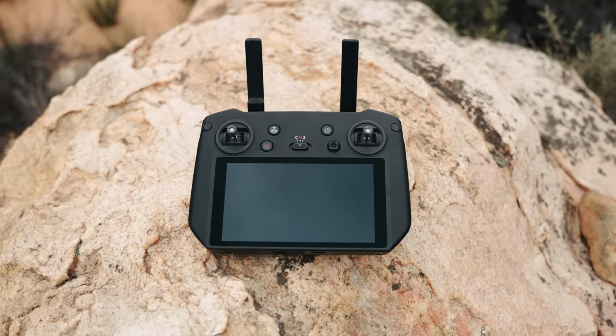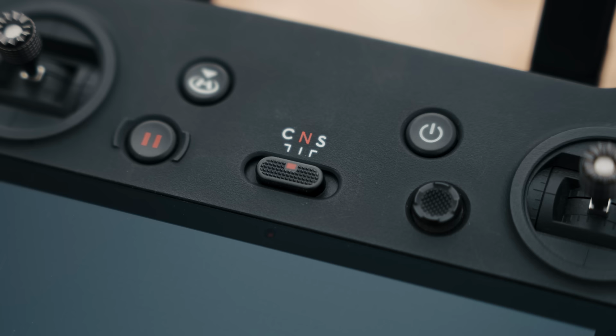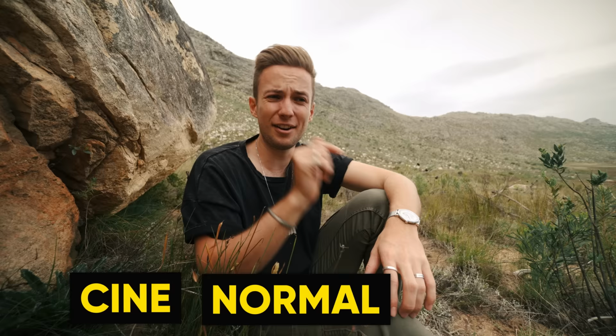Also, one thing that can help you with adjusting the speed of your drone is the different speed modes that you have on your controller with C, N, and S. That stands for cinematic mode, normal mode, and sport mode. All of these have different speed adjustments for the movement of the drone and also of the gimbal.